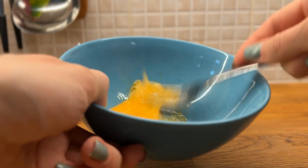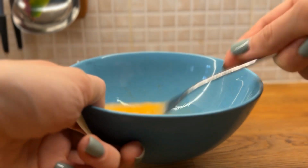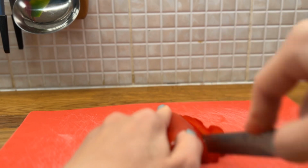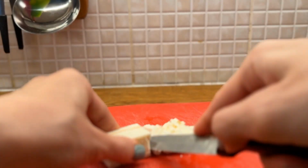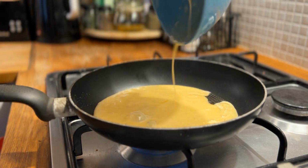And finally, the omelette with feta. I whisk the eggs with a drop of milk. Then let's slice pepper and cut feta into cubes. We fry our omelette on both sides.